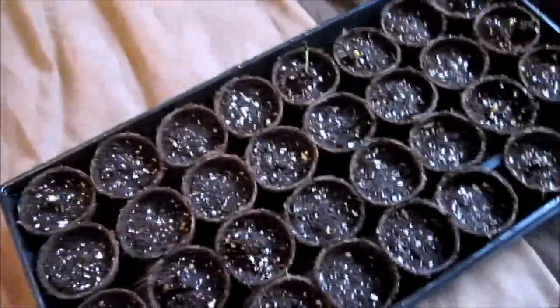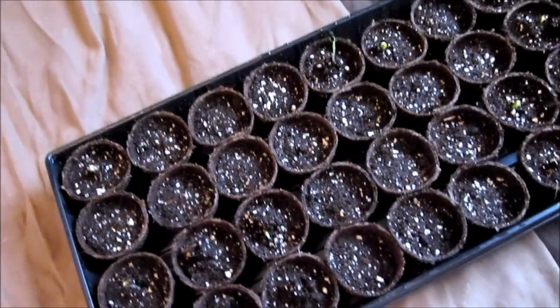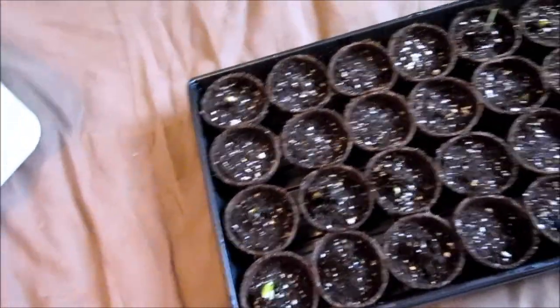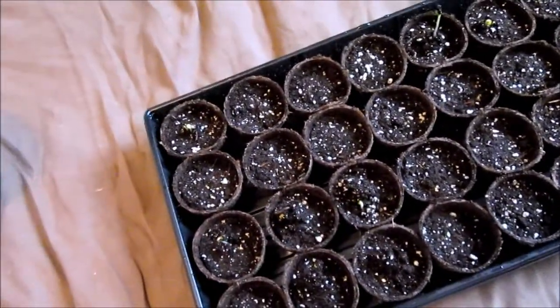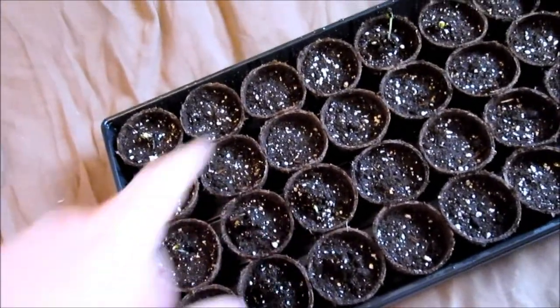But that's exciting, because okra, from what I read, you have to soak the seeds for a day or so to break up the coating, and then they're slow germinating. But I didn't soak mine at all, and these were planted the same time the tomatoes were, roughly 4 or 5 days ago, and they're already up. They weren't up last night, so these all came up overnight. And basically that's it for my seedling update as of now.